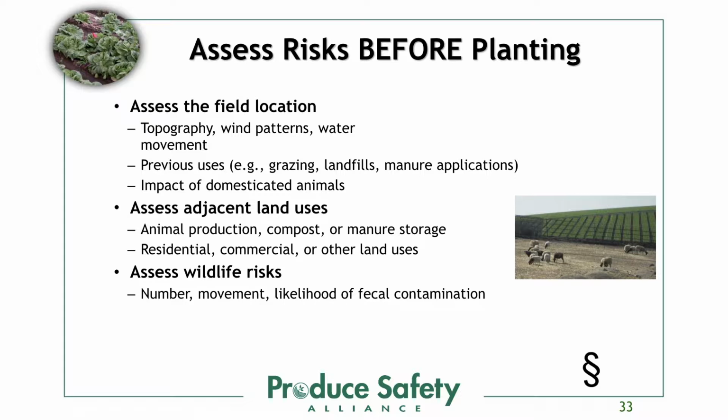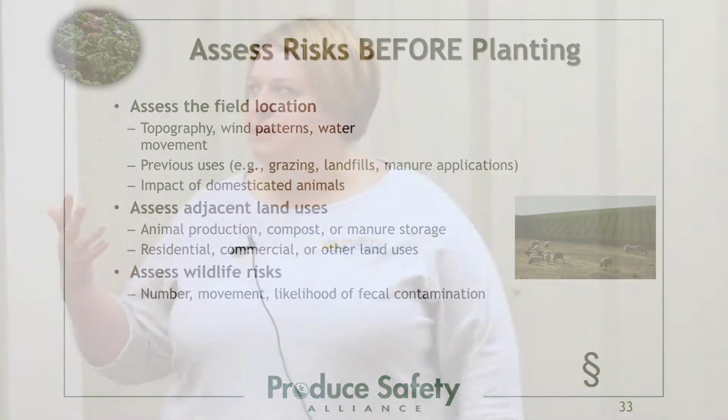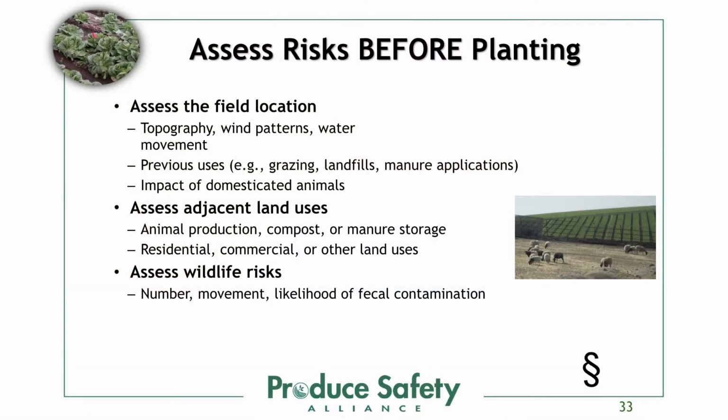Even though it doesn't happen, hopefully, regularly. Think about previous uses. Was this land used for grazing livestock, landfills, manure applications, and things along those lines that could all introduce risk? And again, impact of domesticated animals in that area, especially from a farming stance. Adjacent land uses, again, you can't control what your neighbors are doing, but always try and think about how you can manage where your livestock are and get them as far away as possible.